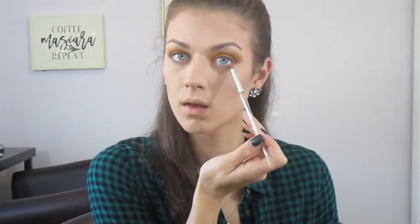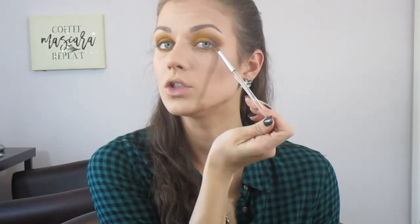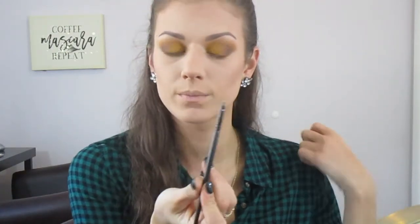For the bottom lashes, I'm taking the e.l.f. 202 brush, which is an eye pencil brush, but a little bit pointier. I'm going to take that edge on the lower lash line. Same brush, I'm going to take a little bit of mocha and put it on the outer edge. I'm going to go in with some Beam on my little pencil brush and put that on the inner corner. Then I pop that on my brow bone as well.